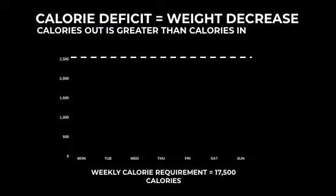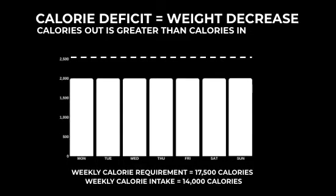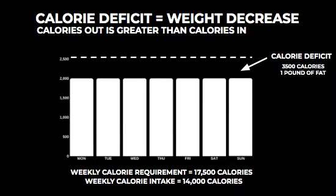So let's have a look at this chart here. Again, assuming that our daily intake is 2,500 or a weekly total of 17,500. If we were to consume 500 calories a day less, that would give us a total weekly intake of 14,000, which is roughly 3,500 calories a week down. So we would be in a deficit by 3,500, which is roughly the equivalent of 1 pound of body fat. Okay, so there you go. 3,500 calories down is roughly the equivalent of 1 pound of body fat.